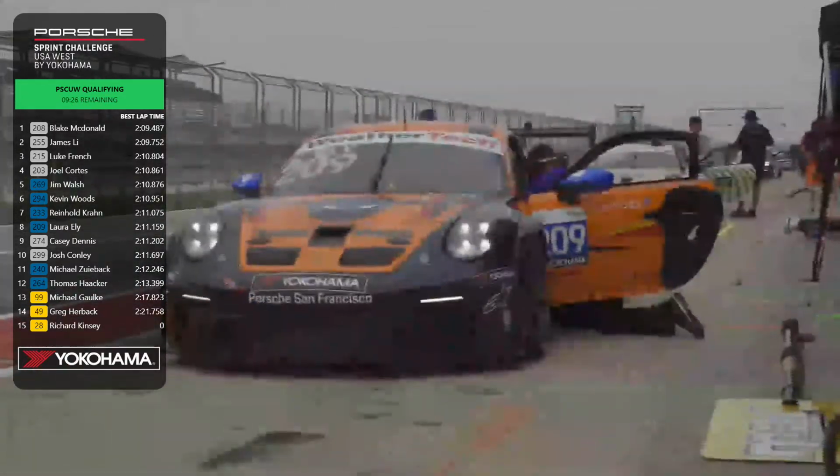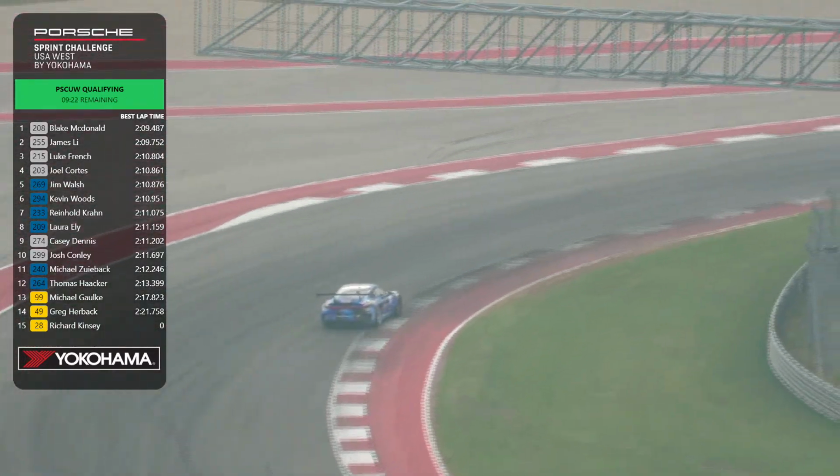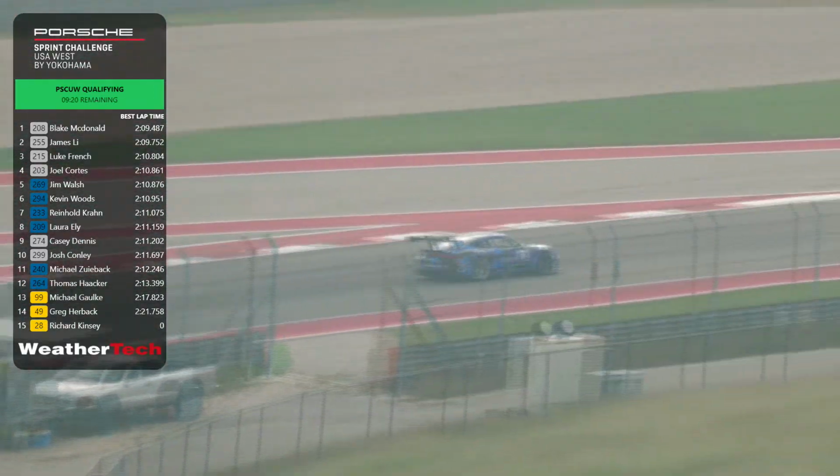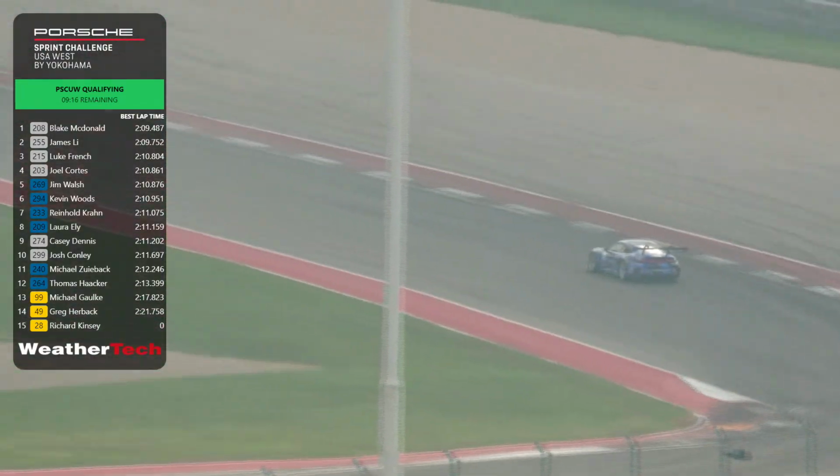It's still Blake McDonald, your fastest in Pro-Am Masters in 9.92. Fastest there is Jim Walsh. And your Cayman quickest. Well, we have one Cayman class this weekend, as it's going to be the Masters class. It's Michael Gawkey in the 99 with a 2:17.8.